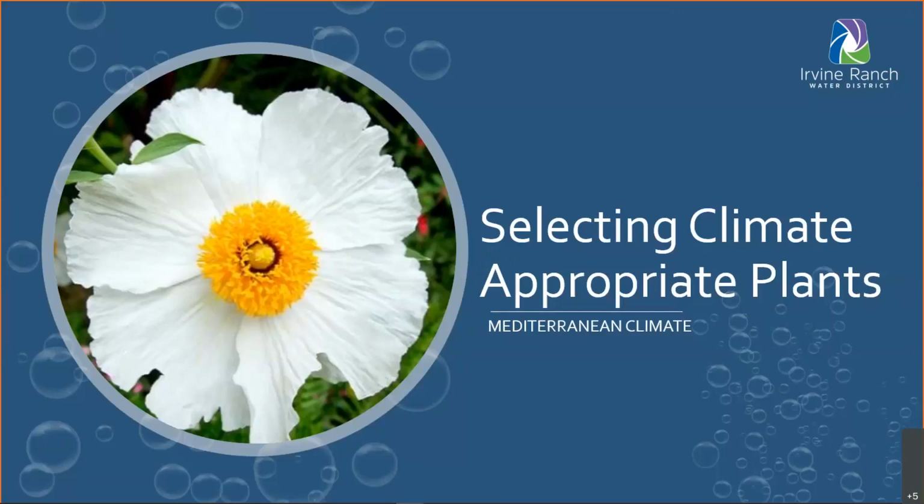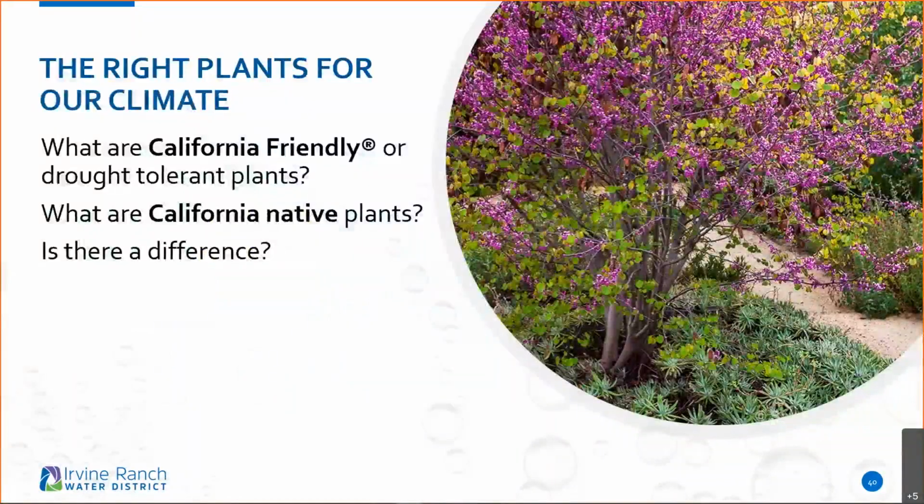Selecting climate appropriate plant material. Now, like I said, next month's workshop, Plant Like a Local, we're really going to dive into this a little closer, but I just wanted to get into some of the main points right now. So, the right plants for our climate. What are California friendly plants, or what we call drought tolerant plants? What are California native plants? Is there a difference? California native plants, yes. Some of them, most of them are drought tolerant. Some of them are water loving plants as well. It's really about getting to know what you have out there.